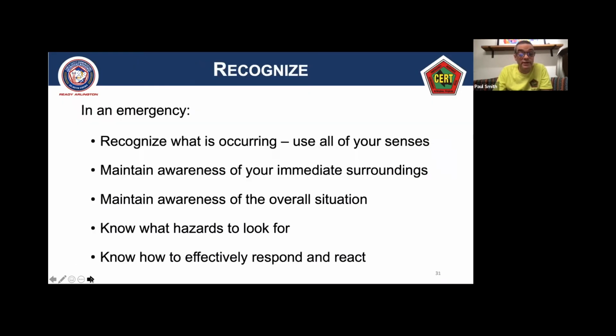So this wraps up the first R, which is recognize. In an emergency, you want to recognize what's occurring, maintain awareness, and react quickly and effectively. You need to use all your senses. You need to see things like smoke, fire, people running, power lines or attackers. Do you smell things like gunpowder or smoke or oil or fuel? Do you hear things? You want to take in all this feedback and try to integrate it into some kind of story that tells you which way to run relative to the dangers.